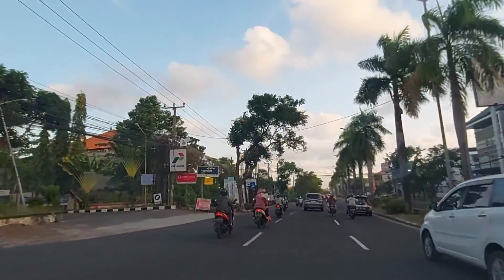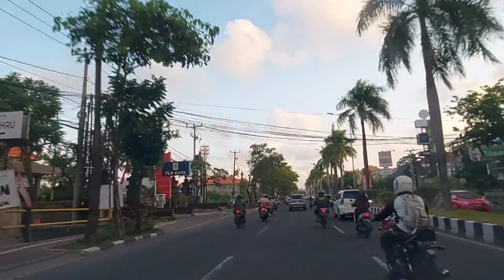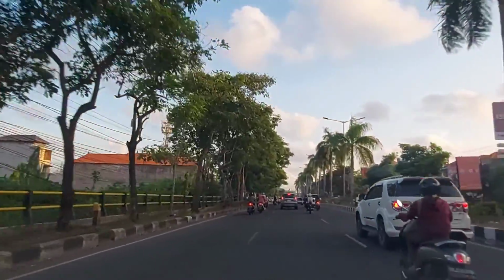Sunset Road is a big street because it connects Denpasar to the toll area. If you want to go to Benoa, you will go to the toll after the Sunset Road.